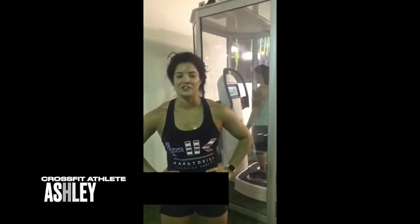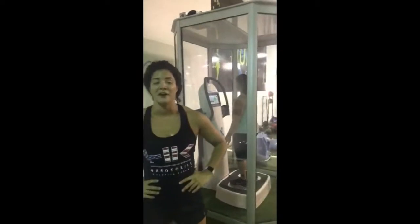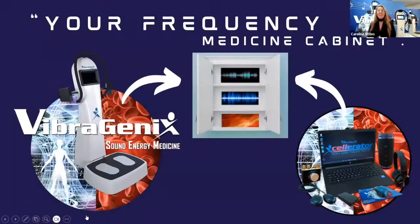Hi, I'm Ashley. I was just trying to do a heavy 8-rep front squat. I failed one of the reps. Tim called me over to get in this machine. I stayed in there for about 5 minutes, listening to my favorite music. It was vibrating all over my body, really kind of stimulated everything. Went back to do it again, and it felt 10 times easier, and I ended up getting all the reps this time. So this really is your frequency medicine cabinet.